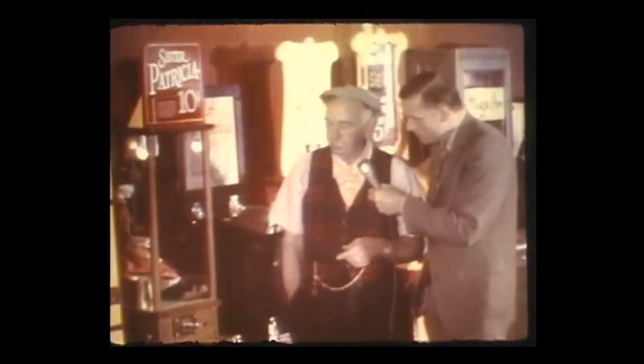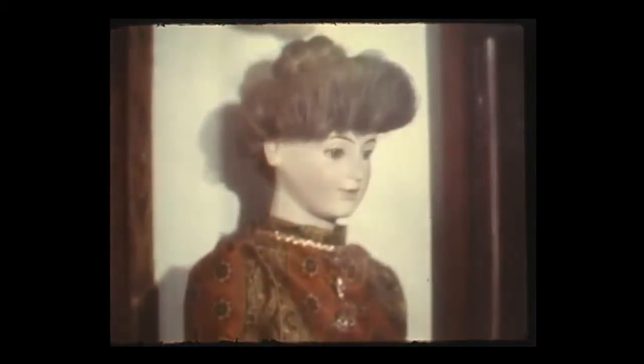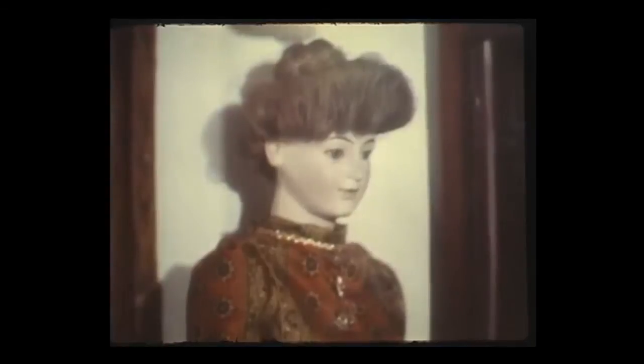What condition was this machine in when you found it? Well, it was a total wreck. We picked it up in the desert east of Tucson, Arizona 2 years ago. And about all we had was the body of the lady, the head, and the thumb on her right hand. And the rest of it we created. Of course, we had the brass bucket that she dumps the card in. Yes, and Sister Patricia actually hands you the card, doesn't she? Yes, it's a marvelous piece of automation to be made in 1891.